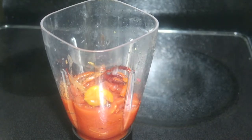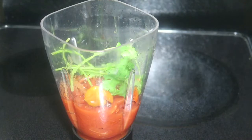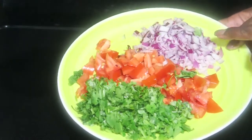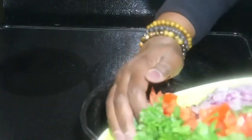And then I'm going to mix it all up, and I'm going to add the rest of my, I got some bunches of cilantro. I love cilantro. I can go ahead and add that in now. So I'm going to get the sauce blended up. And then once it's blended up, I'm going to put it over cilantro, diced tomatoes, and diced onion. I'm going to put it in this bowl. So it's going to be a chunky salsa.